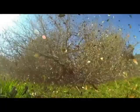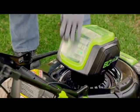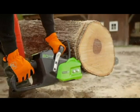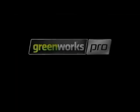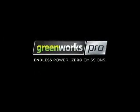And when you're ready to switch tools, you can move the battery to our complete line of 80-volt power tools in just seconds. For you, it's not just a tool, it's your life. This is Greenworks Pro. Endless power, zero emissions.